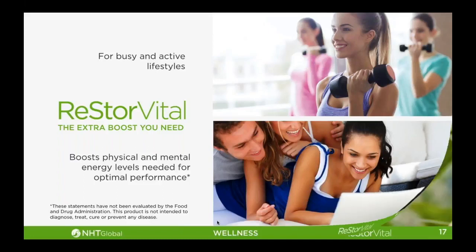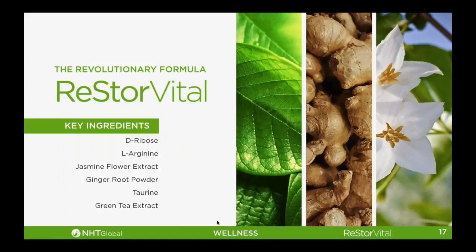In addition to the ReStor Silver formulation, so everything that's in the ReStor Silver is in ReStor Vital, we've added 3 additional important ingredients. And they are an extract of the ginger root called gingerol, a green tea extract called EGCG, and then this special sugar molecule called D-ribose. So green tea extract is included because it provides an ability to really zero in and focus on a project without getting us too hyper. Our cognitive function and mental acuity is nicely enhanced because of the green tea extract.